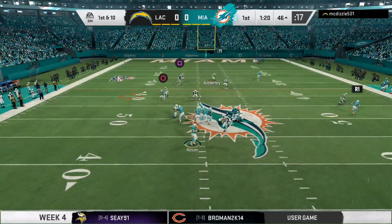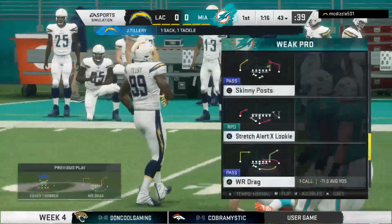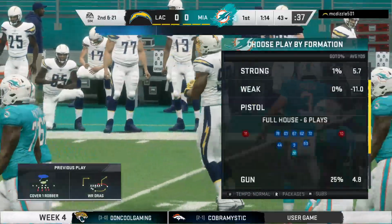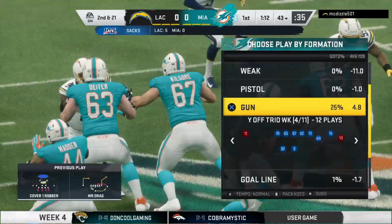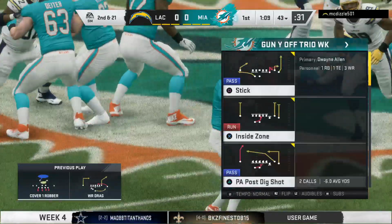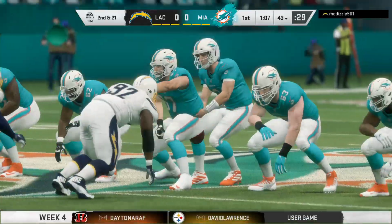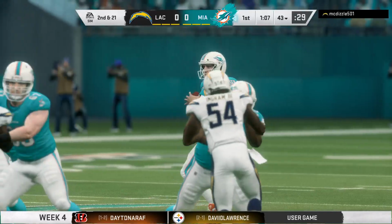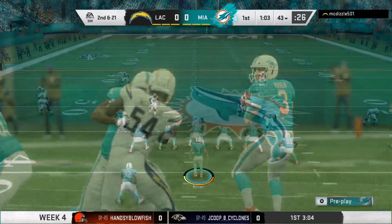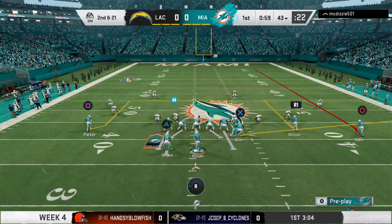Now Rosen. And he's going to go down. They sack him back at the 42. Jerry Tillery. What an effort from him on that play. Big tackle for a loss of 11. They come up on 2nd and long, and the pass protection just has not been there this afternoon.